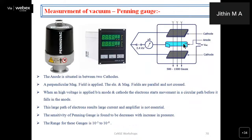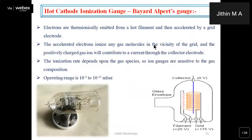Then we go to the Penning gauge. Here there will be a cathode and an anode, and a high voltage applied here, with a combined electric field and magnetic field. So the gases get ionized. The ionized gases make an ionic current that gives an indirect measurement. Again, by seeing the change in the ion current, we are seeing the pressure. It works in about the minus 3 to minus 10 level range.